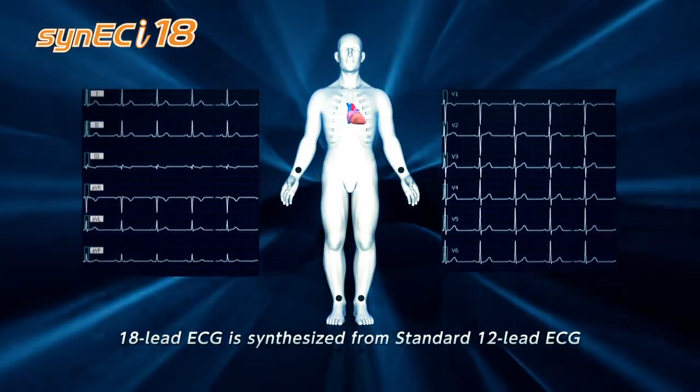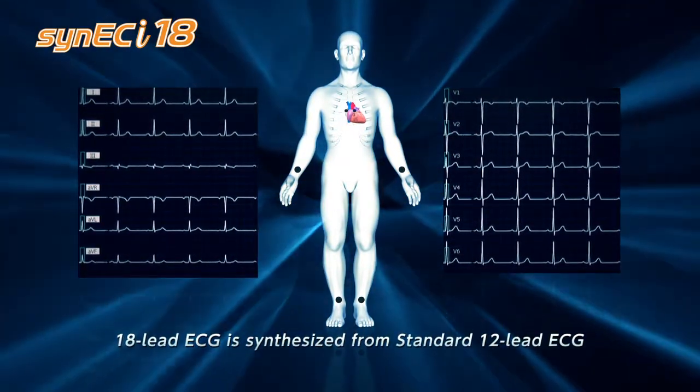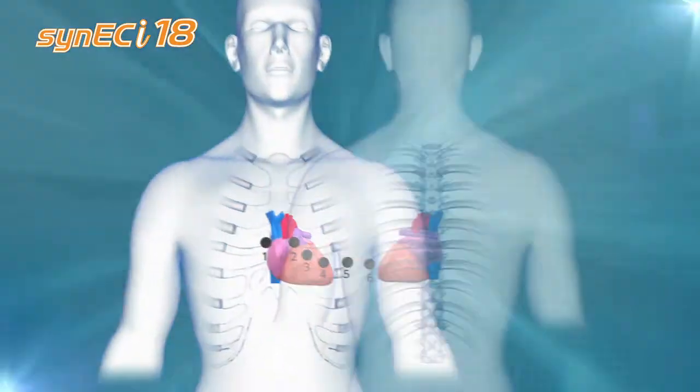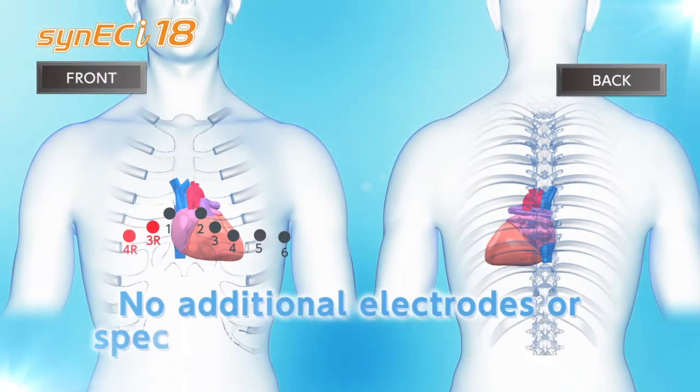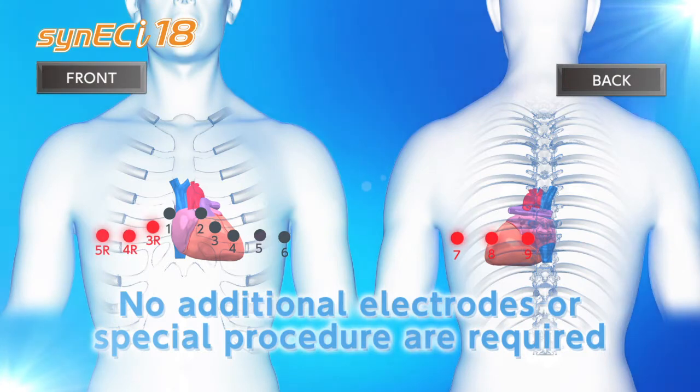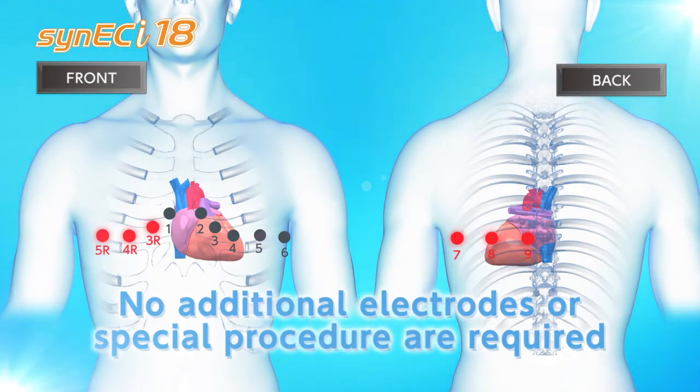Cynic Eye uses only standard resting ECG electrode placement to accomplish its task. No additional electrodes or special procedures are required. Simply perform a standard 12-lead ECG and get immediate access to the synthesized leads of the right ventricle and posterior wall.